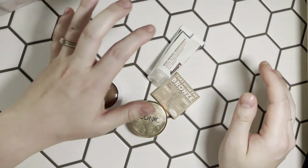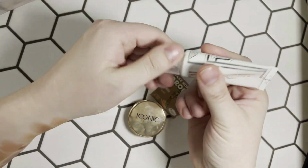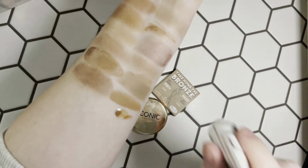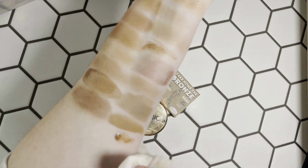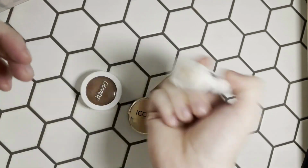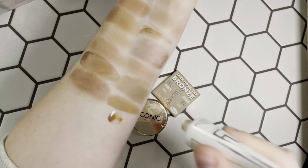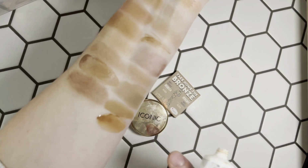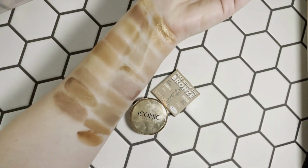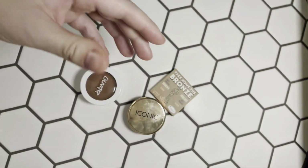All right, let's see. This one is the Milk Makeup Bionic Bronzer. This is a liquid bronzer. Let's see. That's gross. Hold on. Let me get that. That's gross. Okay, let me shake it up a bit and see if that will help. Not really. Okay, I think I'm gonna get rid of this one. Yeah, I don't even know if I really used it. I can't remember at all. So I'm gonna get rid of it.